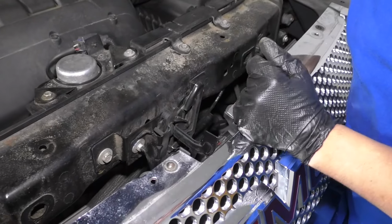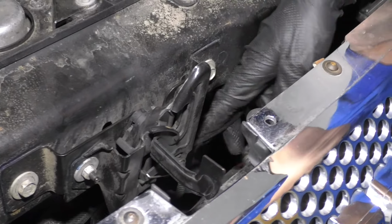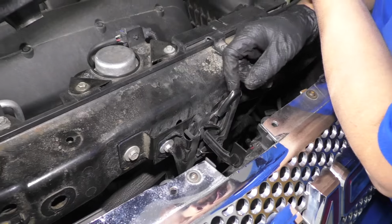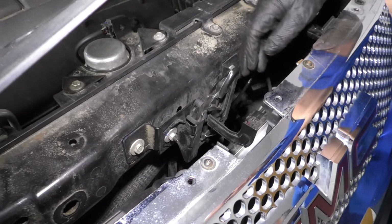Now, because of the age and the mileage of the vehicle, it's a good idea to check your hood latch and the hood latch cable. You don't want this breaking on you where you're not going to be able to open the hood. So just take a look at it, see if it looks rusty at all. If it's at all rustier than this, you want to replace it.